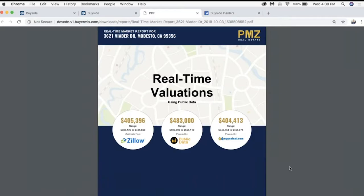Again, it takes us, the real estate agent, to educate our potential sellers. A lot of them see Zillow, but they don't see those ranges. They might not see the appraisal one. So again, Zillow is not the only kid on the block that has an AVM. You see these other 2 AVMs and you see the large price range. It goes all the way from 343 up to 565. Now that's a huge range.